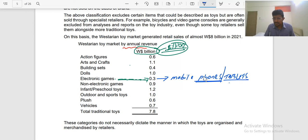I don't think children nowadays are very much interested in electronic games, like basic brick games in the system. They do not want that. They want more and more entertainment. So I can say electronic games is a less revenue generating element, and sometimes it can be costly for the business as well. So in the examination, there can be a situation about discontinuation of operation. Those things may all come, so just keep that in mind as well.